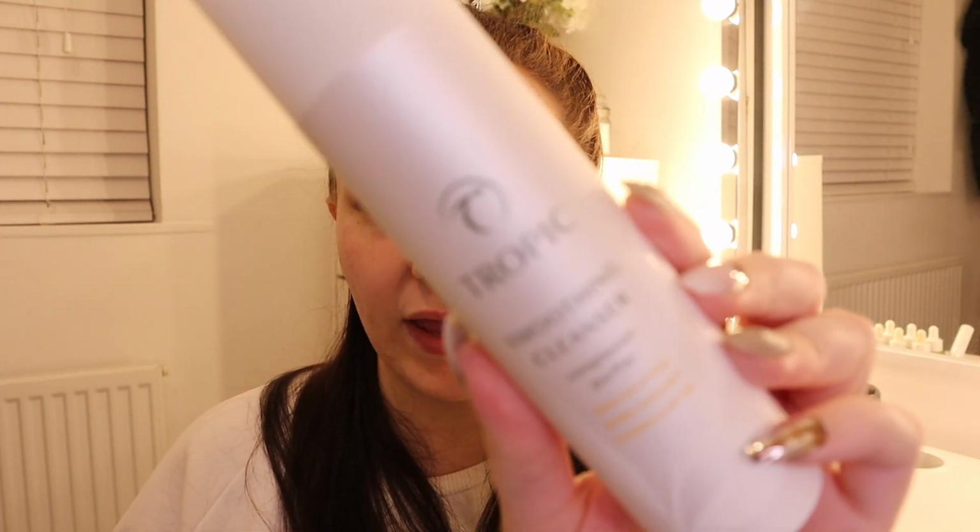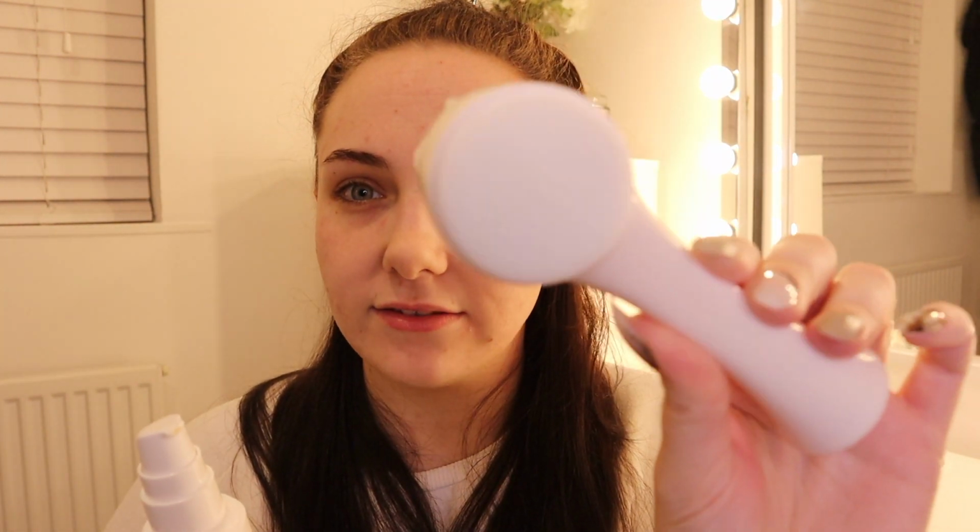So the first step is to cleanse my face. Whether I have had makeup on or not, this doesn't change. This cleanser I use to take makeup off or just to cleanse my skin in general. This is the Tropic Smoothing Cleanser, and I have recently started using this. This is just from Home Bargains.